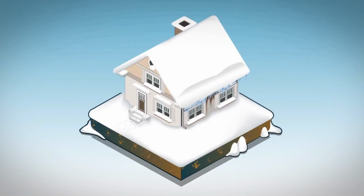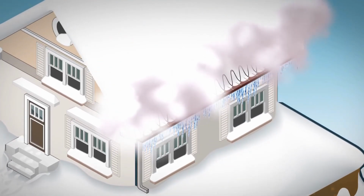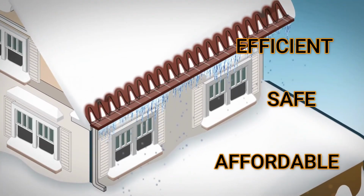And more. CANSTAL offers a heat tracing and snow melting system that is efficient, safe and affordable.